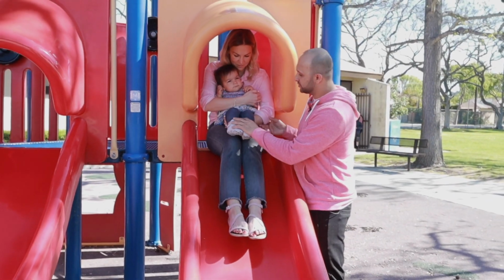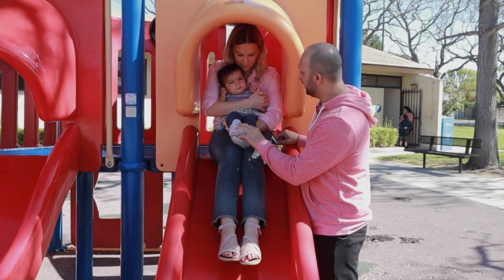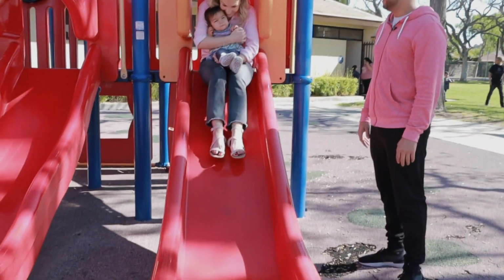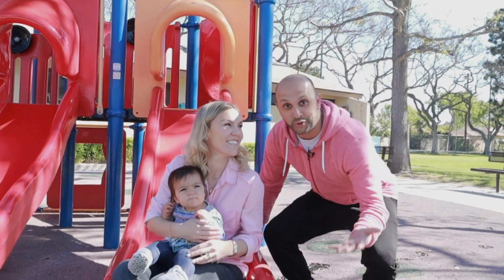As you can see, Dr. Kate has her hand wrapped right underneath our daughter's legs to control the legs and controlling both arms when she goes down. Here we go! It's a fun slide for the child, and it's totally safe.